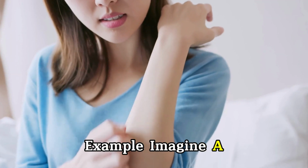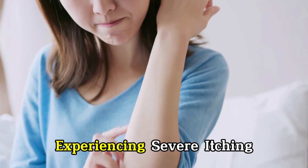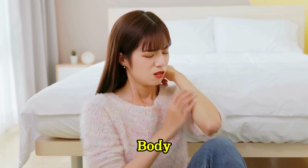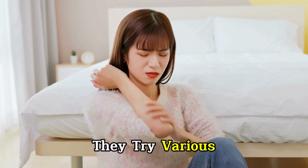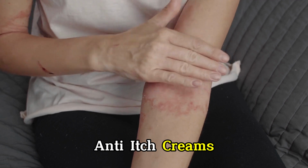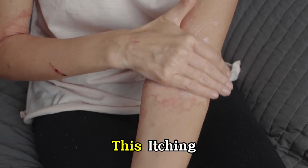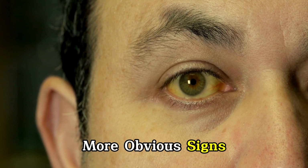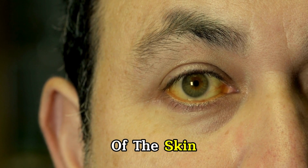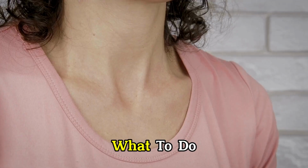Example: imagine a person who suddenly starts experiencing severe itching across their entire body, including their palms and soles of their feet. They try various over-the-counter anti-itch creams, but nothing works. This itching, known as pruritus, often occurs before more obvious signs of jaundice, such as yellowing of the skin or eyes, appear. What to do?